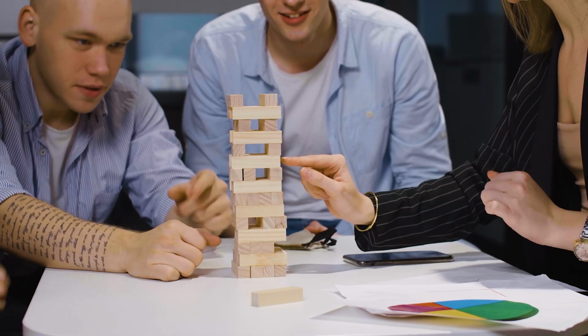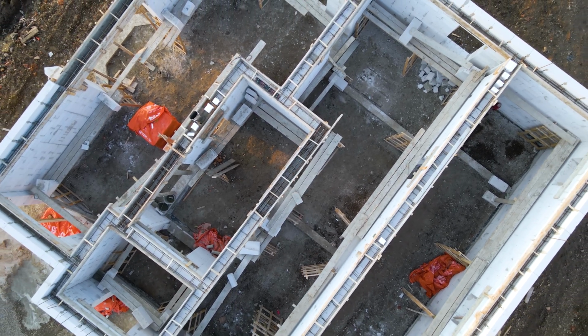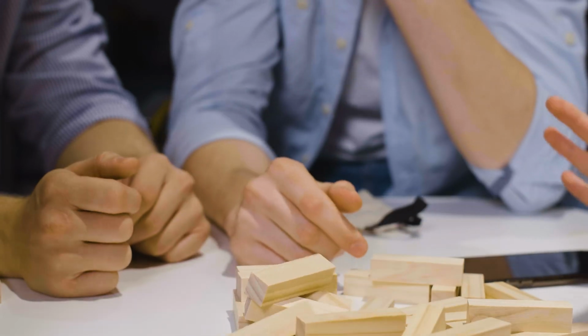Now, imagine a game of Jenga. Each block represents a part of the house. Now, think of a load-bearing wall as the foundation blocks. Remove them without care and the whole structure becomes unstable, just like a teetering Jenga tower.